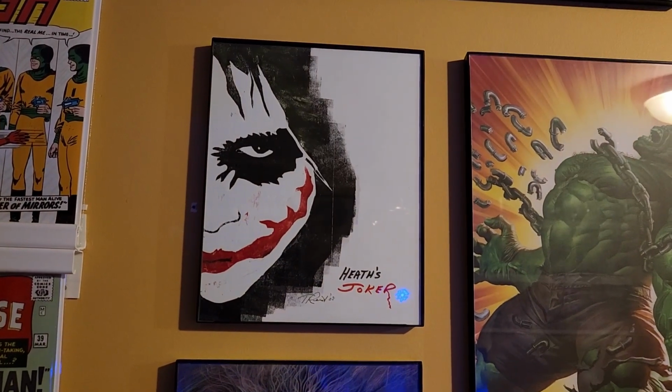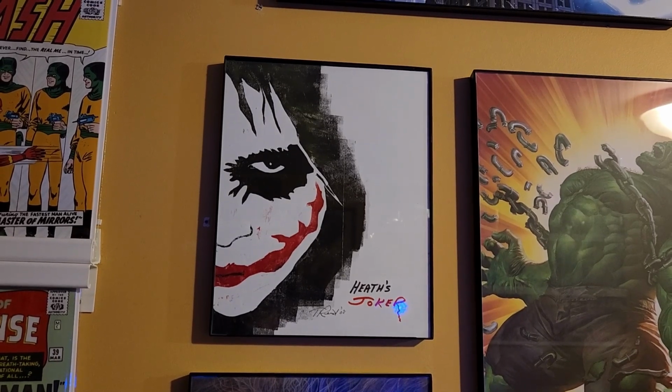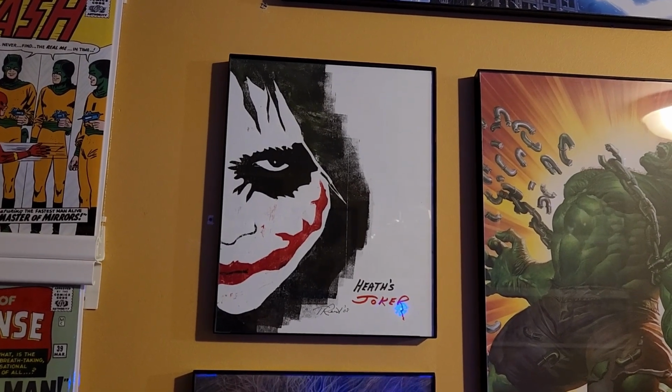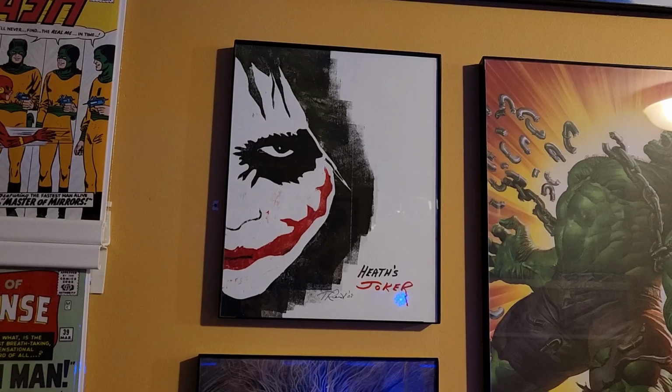And aside from how amazing it is, this piece is very special to me for a couple of reasons. First of all, it's the only original piece of art that I own, and it was given to me by the son and daughter-in-law of the artist, a man named Terry Reed. Sadly, I learned recently that Terry passed away last year. I want to offer my sincere condolences to the entire Reed family.